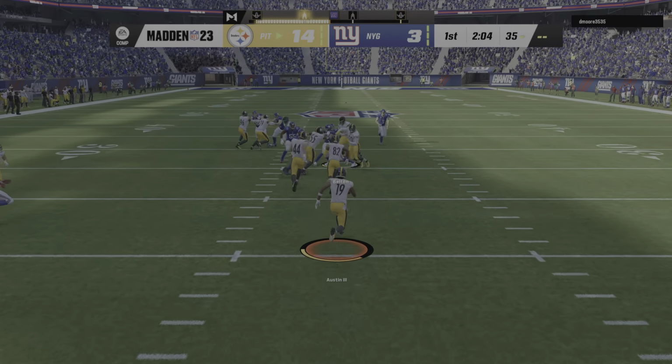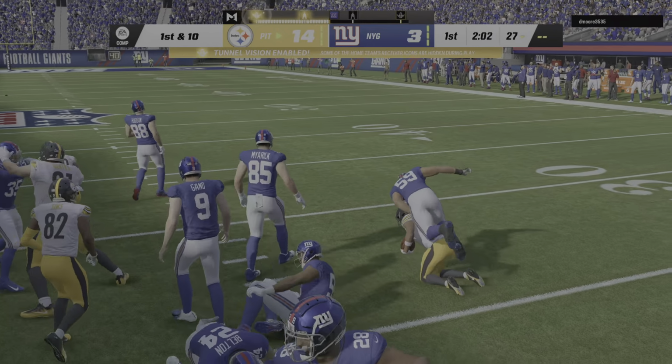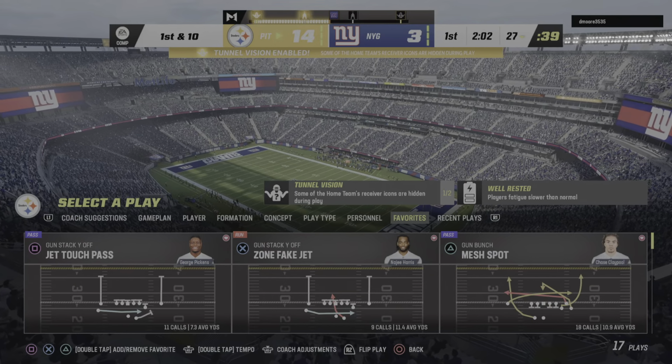Austin elects to bring this out of the end zone. And this return will net positive as he gets past the 25 and up to the 27-yard line. The Steeler offense here about ready for their next drive.